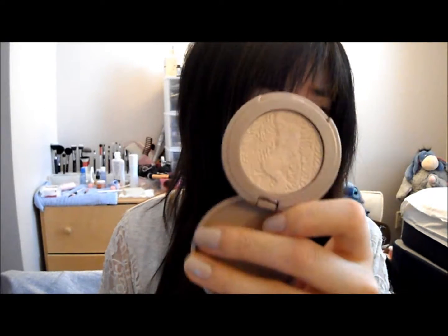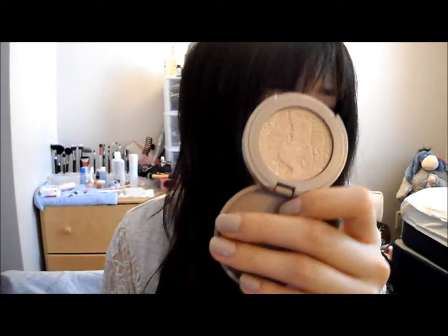The highlighter they have, you have to be careful to use a fluffy brush to apply it. If you use something too dense, then it applies really frosty. So it's not my favorite highlighter. Like I said, my favorite highlighter is by IPSA, but their matte blushes are truly worth the hype.